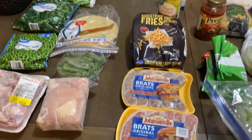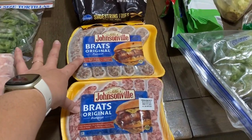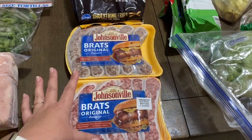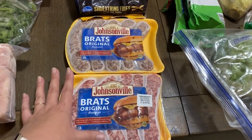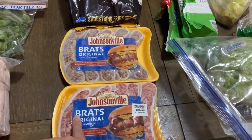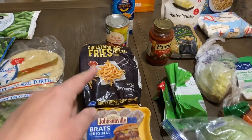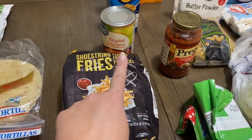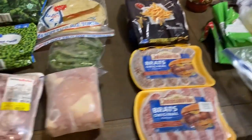And then dinners, I have these brats. I think we're gonna have them for dinner tonight. So we are a family of 4. I have 2 teenagers, my husband and myself. We need more than 5 brats, so I usually cook 2 packages. I have some fries we could have with that, and also these Great Value baked beans. That could be a side to go with that.